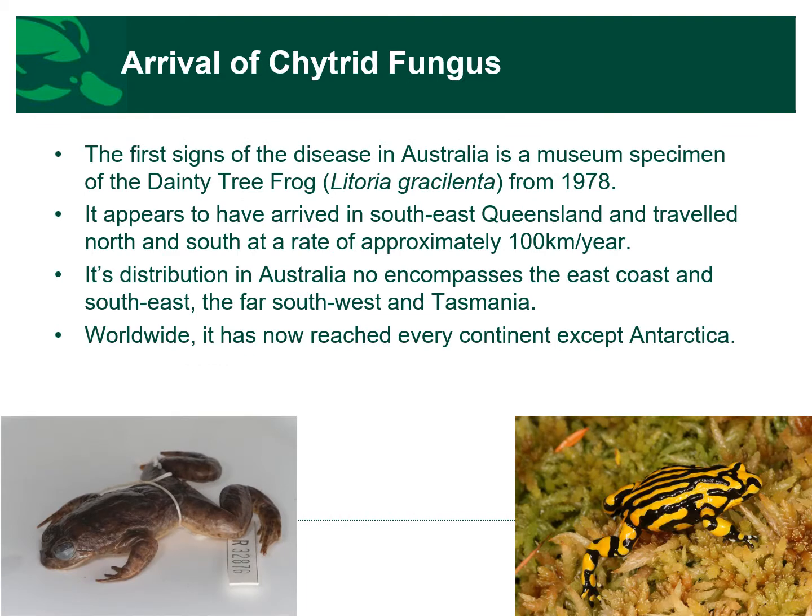Now, the downfall of this species and a range of other species in Australia appears to be Chytrid fungus, and that's pretty much locked in now. In Australia, we first had Chytrid fungus arrive in what appears to be the mid-1970s, and it spread up and down the east coast of Australia about 100 kilometres a year after that time.